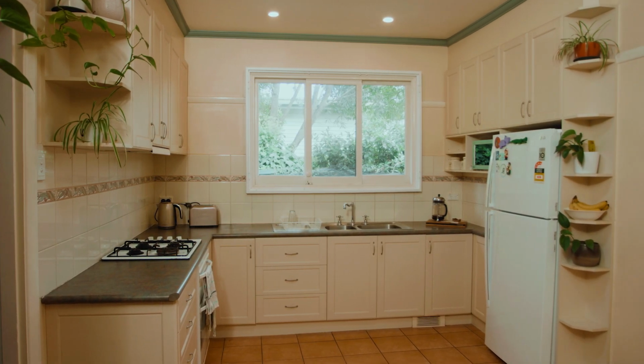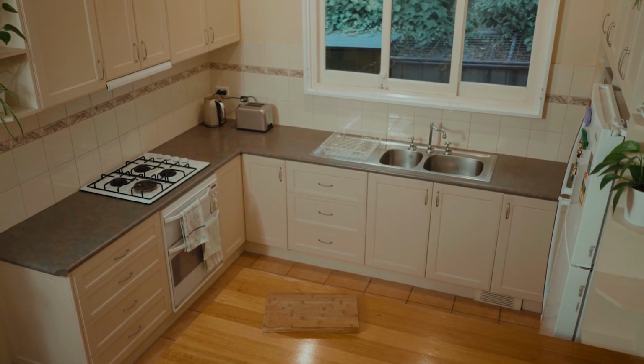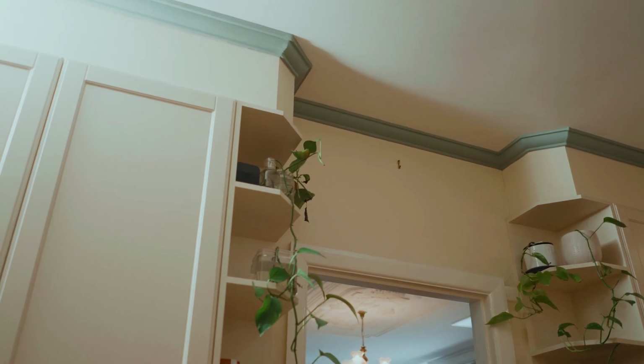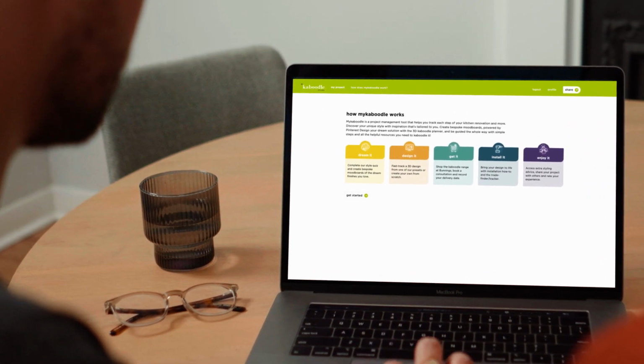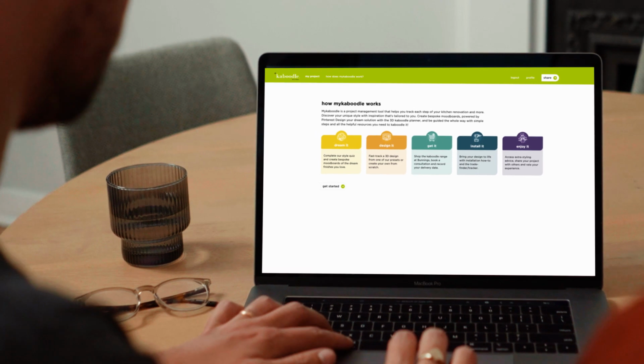Jeff and Joanna are dreaming about a kitchen renovation. Their current space is dark, lacks storage, and is in need of a major refresh. To get started, the pair are using mykaboodle to help guide their project and complete their dream kitchen renovation.